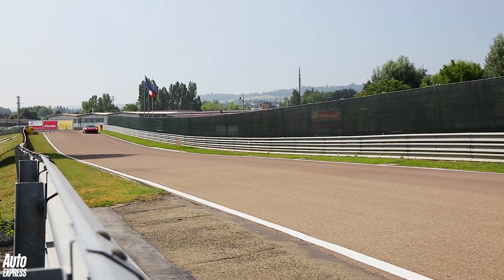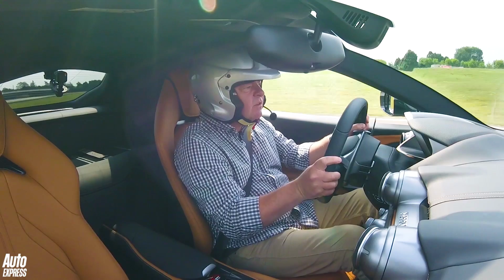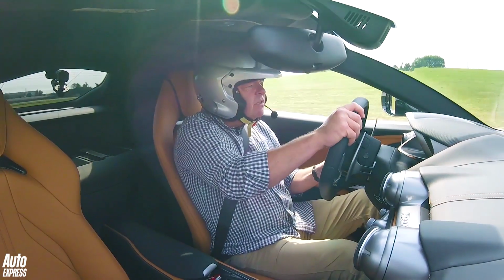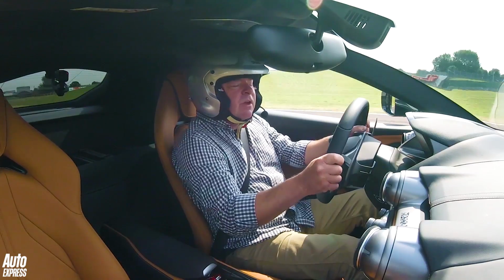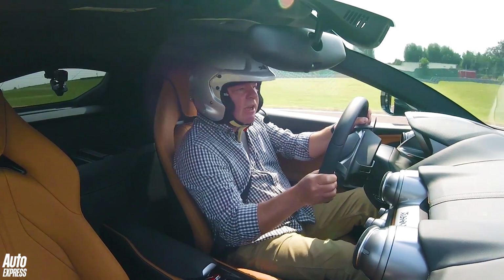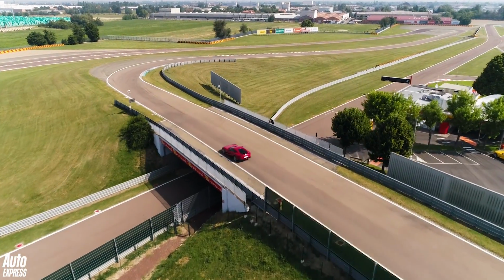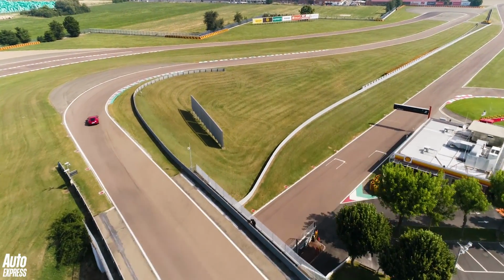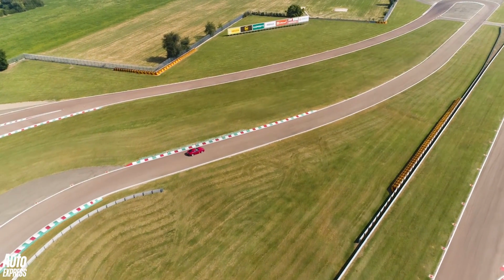So I'm in race mode for the time being, which is a fairly fruity setting, but by no means the fruitiest of all. But what it means is you do get full use of all the toys. So the diff is doing as much as it possibly can for you. The steering is trying to help you out. Yeah, I can feel it doing something a bit cool through there for sure.